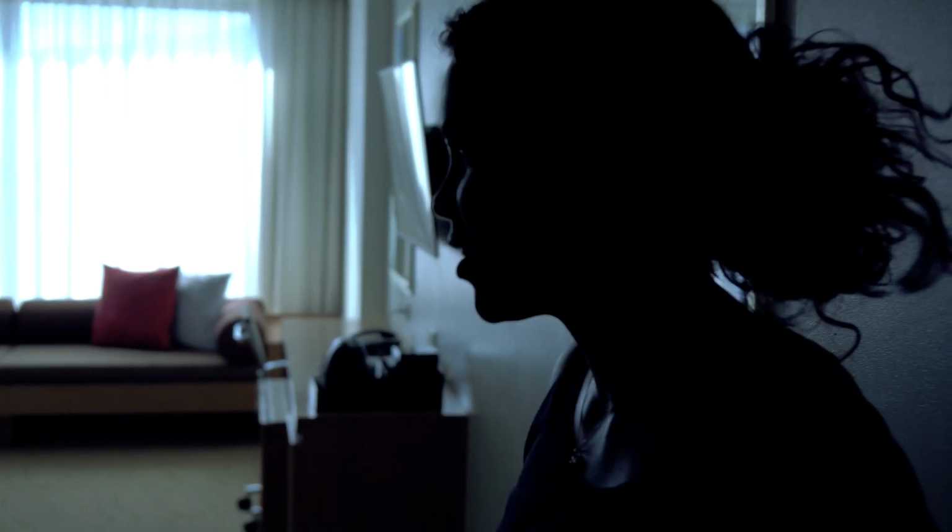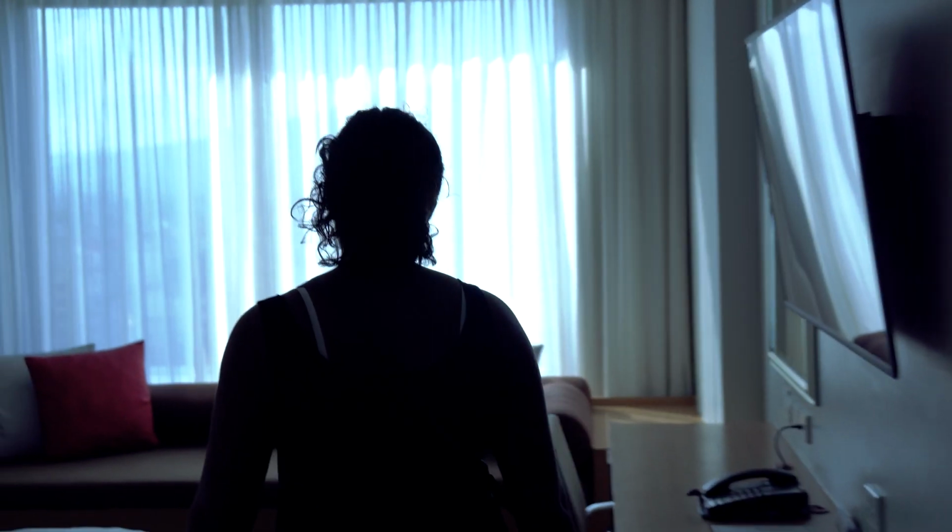This is my room at the Marriott in Chiang Mai. Looking good so far. Space.